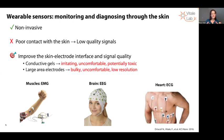So in all of these devices, the skin constitutes a barrier for recording the signal of interest, because the layer of oils and fat on the skin effectively insulates the electrodes from the signal of interest. And so there are main strategies that are commonly used to overcome the skin barrier and improve the contact between the electrode and the skin.